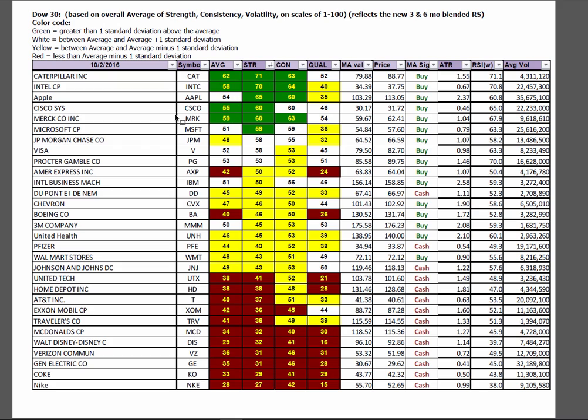In the Dow: Caterpillar, Intel, Apple, Cisco, and then a significant red population down here. So you get quite a bit of divergence in the Dow, even among the U.S. large caps here. Nike, Coke, General Electric on the bottom for value plays, perhaps.